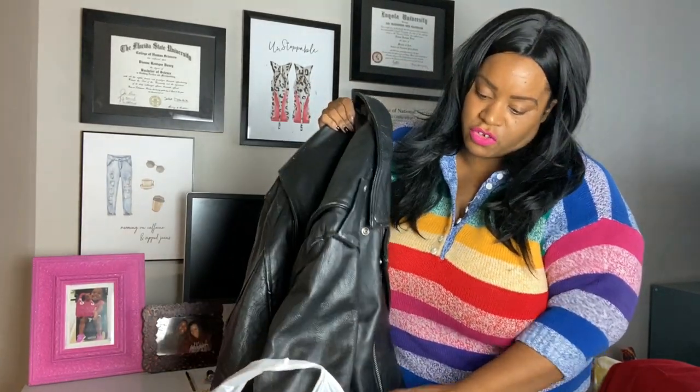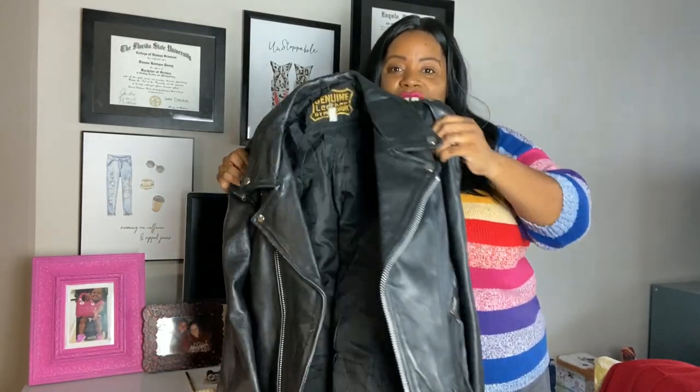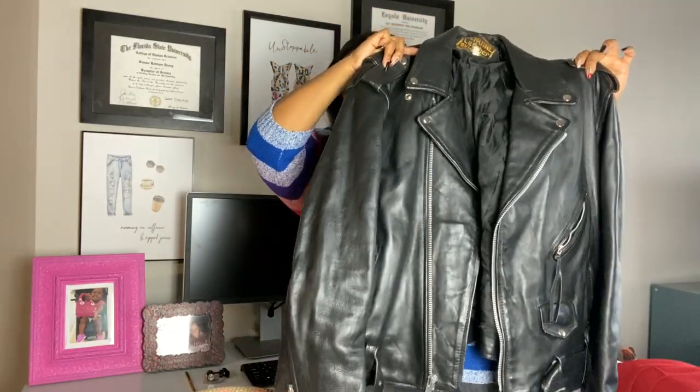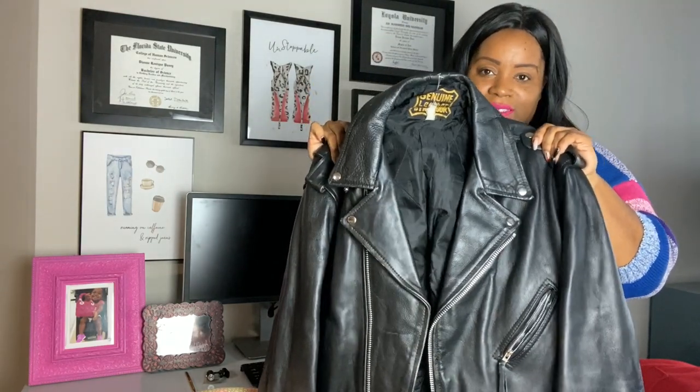All right, so the last piece that I want to show you is actually something I'm really excited about. Let me insert this picture, and then it'll give you insight as to why I'm so excited about this piece. Okay, so I was walking out of the store and I saw, this is so freaking heavy, guys. I saw this jacket and I was like, oh my gosh, it looks like YSL, Balenciaga, Acne, all the brands are coming out with this jacket in their version. But this is actually a true vintage. This is so heavy, guys.